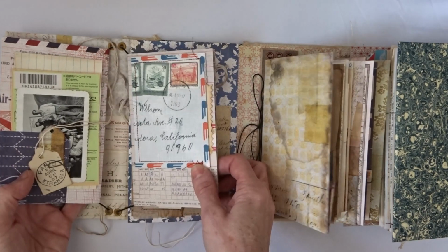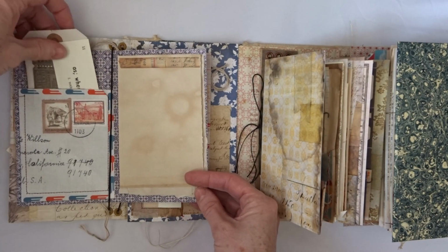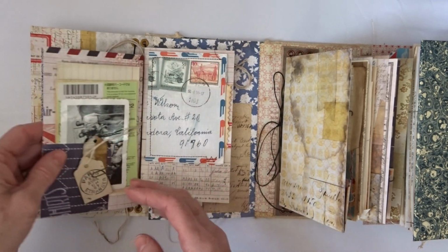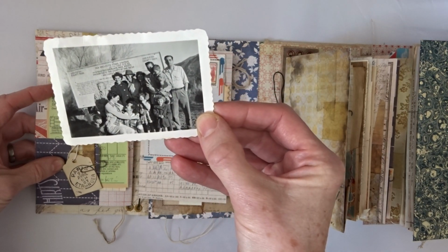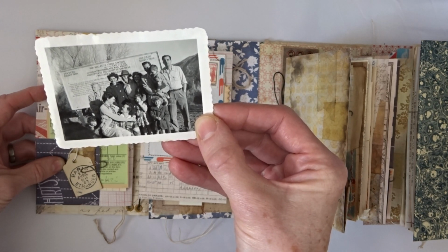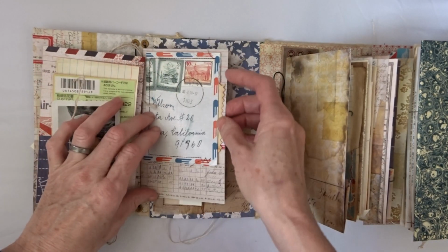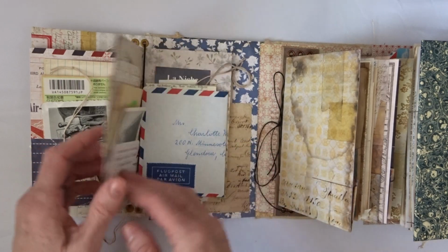There's a couple little booklets here with little tags and tickets. And then some other tags and tickets, and some German letter folded in half, and some paper that's been stapled on and then covered with tape, and then a pocket with a vintage photograph. They're standing in front of the old stage station on a mail route, so I thought that was kind of interesting. And then something that came in the mail from Japan. A little pocket on the side. And this is ephemera from Feeling Sentimental. I still have some of that, so I used that in here.